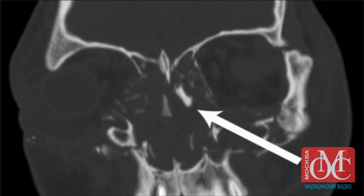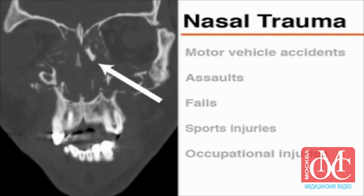Nasal injury is the most common type of facial trauma. It often occurs as a result of motor vehicle accidents, assaults, falls, sports injuries, and occupational injuries. Most nasal injuries do not require immediate intervention, but trauma that results in a septal hematoma is an exception.